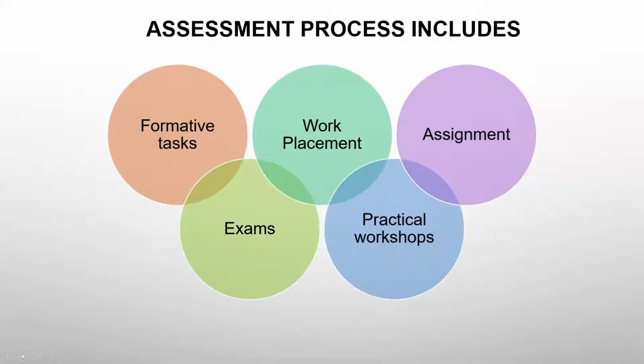The assessment on the programs, there's a range of assessment there. Some of it is exams, and we have exams both written and online. Some of it is assignment work, so you take the work away and you work on it and bring it back. Some of it is practical workshops. And at the end of the level 2 and level 3 course, you have practical exams as well. As you work through the year, you have what we call formative tasks, so that's developing your skills as you go along. And the programs at level 2 and level 3 also will include a work placement.